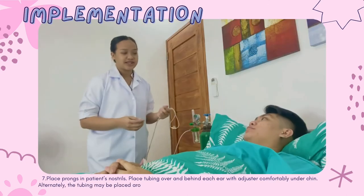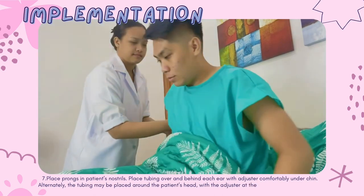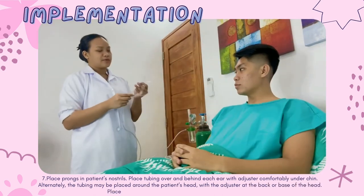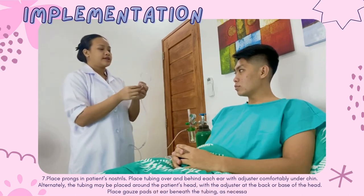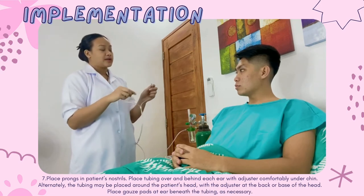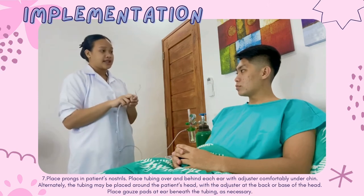Sir, I need you to sit up, okay? Okay. Here, let me help. So here's what will happen, sir. This is what we call the oxygen nasal cannula. And this one is the prongs, and we put this in your nose. And once that I put this in your nose, you will feel air, and that is the oxygen coming from the oxygen tank, okay? Okay.